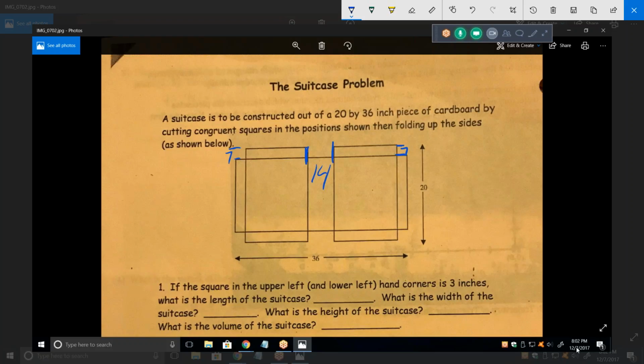This actually was a much better problem than I thought it was, because it requires you to realize that the only way you make a suitcase is if these two flaps, that flap and that flap, are flush. If there's a space between them when we fold it up and make a suitcase, then we got a hole in our suitcase. So if we want a suitcase that's solid on all sides, then these two flaps have to be flush, which means that they form a width of 14 inches in this case.